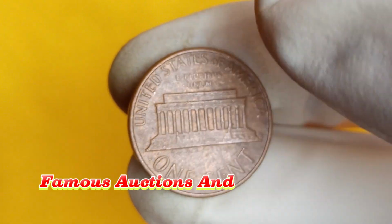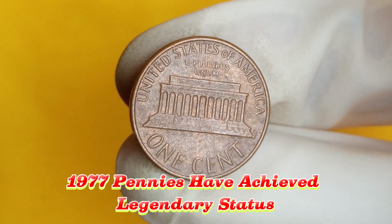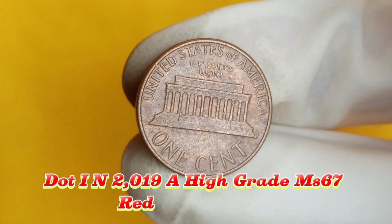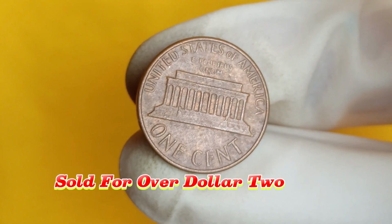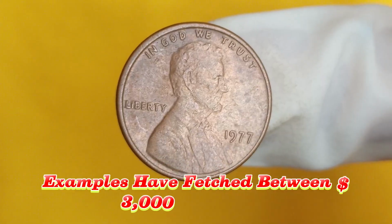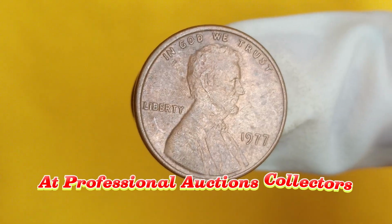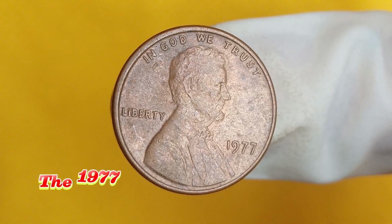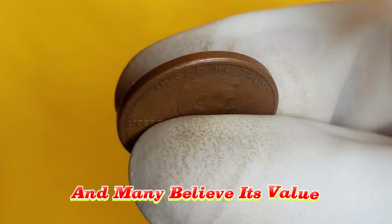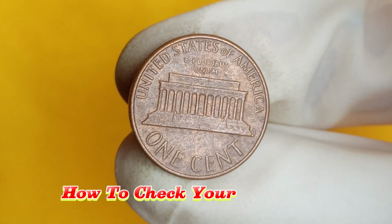Famous auctions and record sales. Some 1977 pennies have achieved legendary status. In 2019, a high-grade MS-67 red Lincoln cent sold for over $2,000. Rare double-die examples have fetched between $3,000 and $5,000 at professional auctions. Collectors often say the 1977 penny is one of the last copper classics, and many believe its value will only increase as supplies shrink.